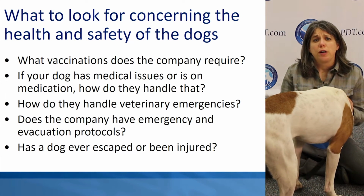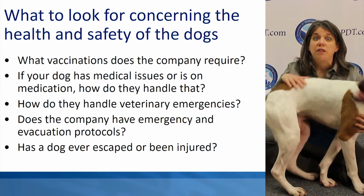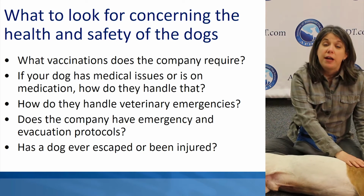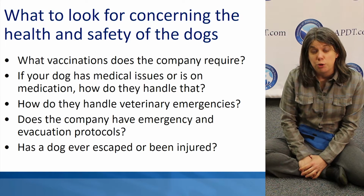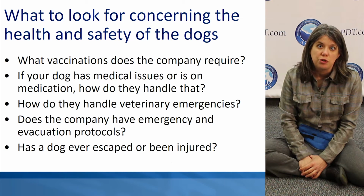You also want to know if your dog has medical issues. How do they handle medical issues and giving medication to your dog? And if there is a veterinary emergency, they need to have a protocol in place to be able to contact you and to get the dog emergency medical treatment right away. So you'll want to ask them how they handle those situations.